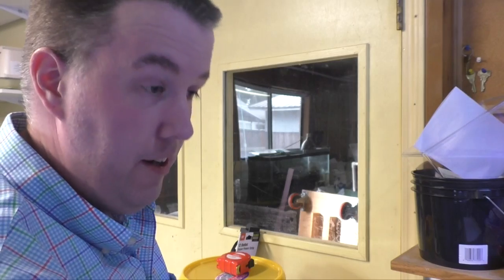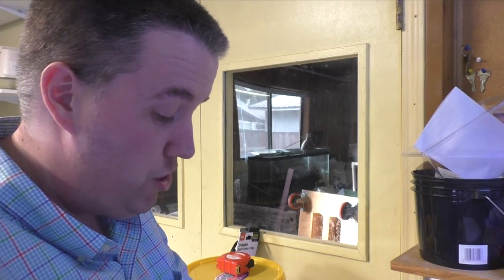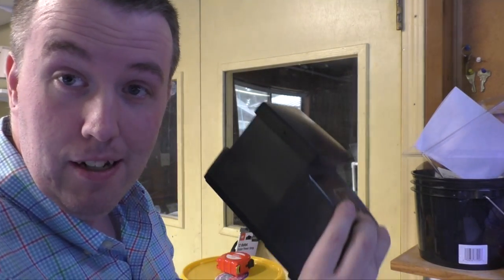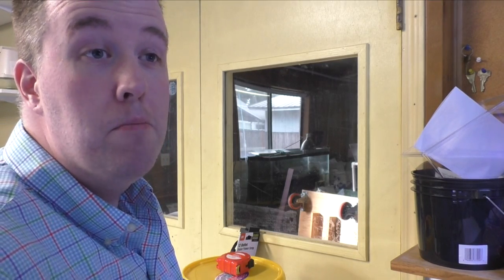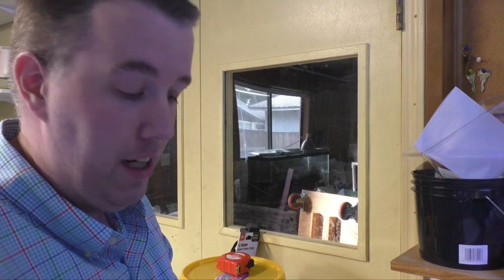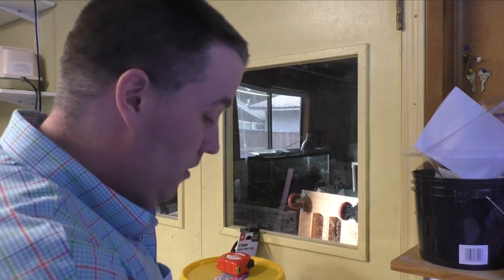So I'm still in the testing phase. I've been testing one. Now I ordered 6 more. I really want to get them tested before I start selling them, because this thing is not cheap. This feeder runs at $130 a piece. This isn't just a fish feeder. It's more like commercial, but it's super duper reliable, and I know there's gonna be applications for it for you guys.